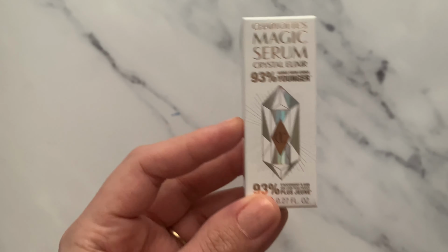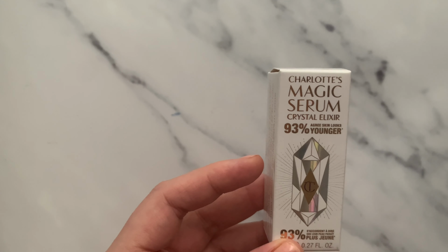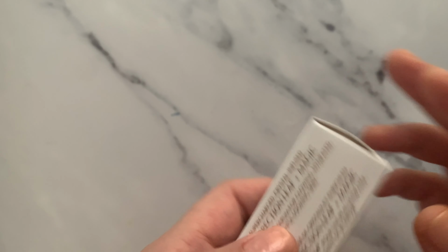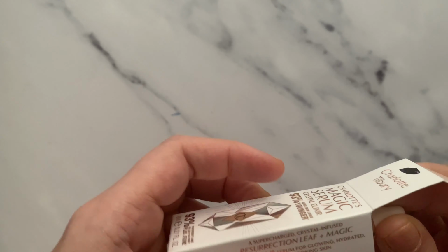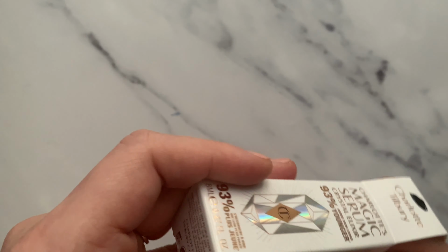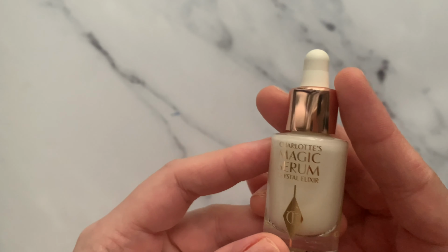So this product is one product that I really wanted to try. This is the magic serum and crystal elixir. It says 93% younger. The bigger bottle itself is super expensive. So before I try something expensive, I definitely want to try it and see how it works. And this is a good size, an 8 ml size. And this is complimentary. Normally it would cost around 150 Qatari riyal.